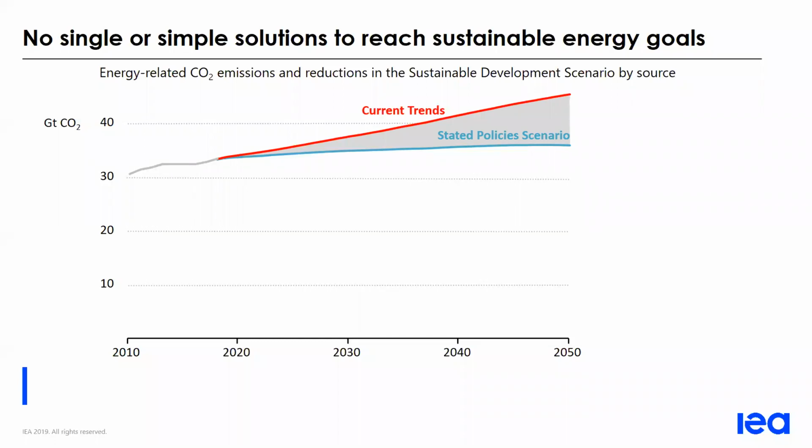The next scenario is our stated policy scenario. In this scenario, we include also our view on announced policies and targets, which have not yet become law. The objective of this scenario is to hold up a mirror to the plans and ambitions announced by policymakers without trying to anticipate how these plans and ambitions might change in the future. And as we can very clearly see here, the stated policy scenario still does not allow us to achieve the emissions reductions that would be compliant with the Paris Agreement, or allow us to achieve other energy-related sustainable development goals.